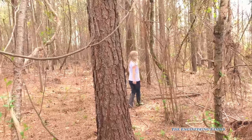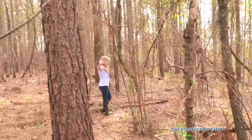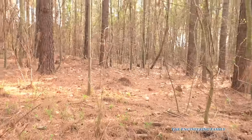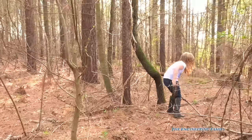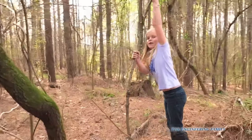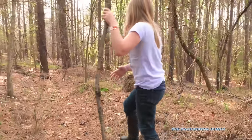Where's she? Well, she's behind a tree. I didn't know where she went. All right, let's go and find Mickey Mouse or Minnie Mouse. Oh, too high. Way too high. Too high for a walking stick, right? Right.